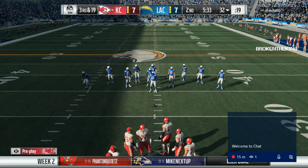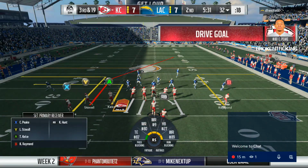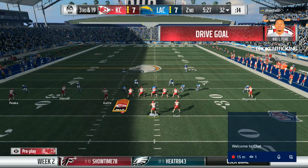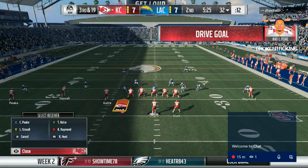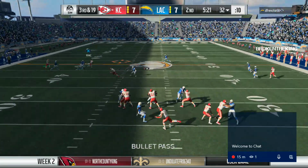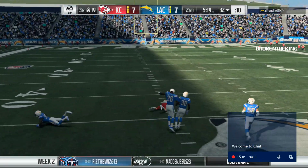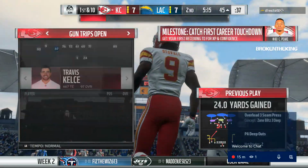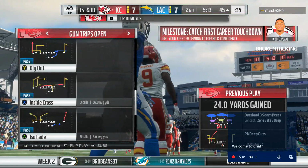Gonna need better protection here. 3rd and long following the sack from Mahomes and company. Mahomes gonna throw. Got a man over the middle, and it's complete. A pickup of 24 on the 3rd down conversion.